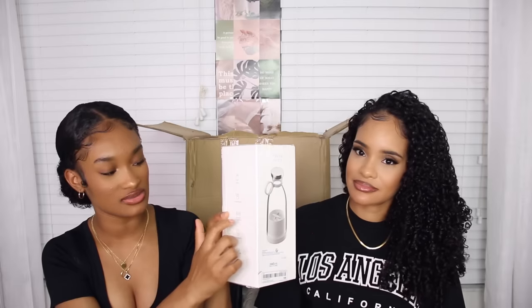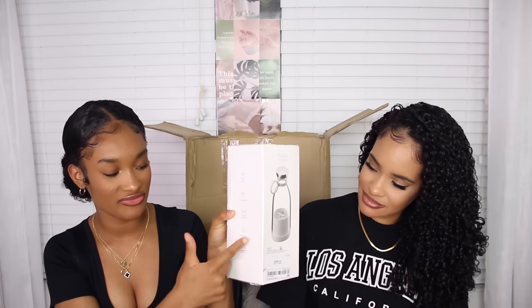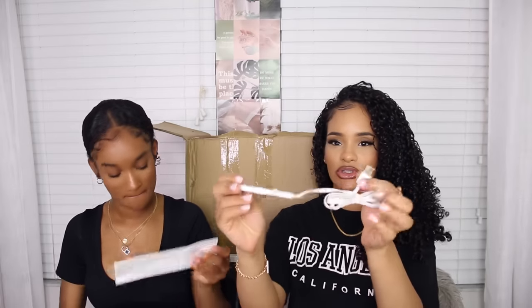So we actually got this one-person, single-serve smoothie blender. It's wireless charging, it's waterproof, and it's rechargeable. Right when you open it, this is at the top. It's like a wireless charger. You just set the blender on top of here and it charges it. They have different colors, but I got the white one. This is very cute. Very chic.